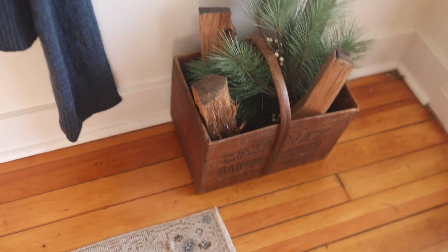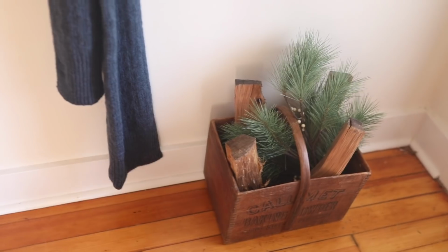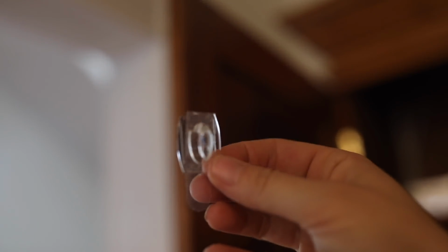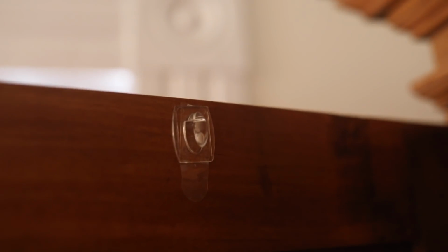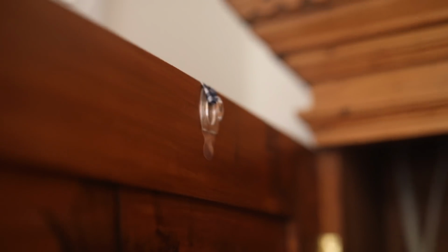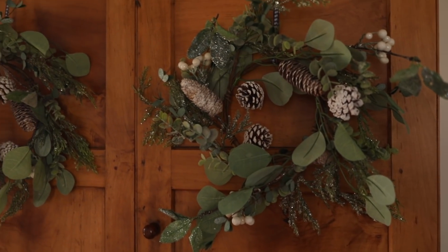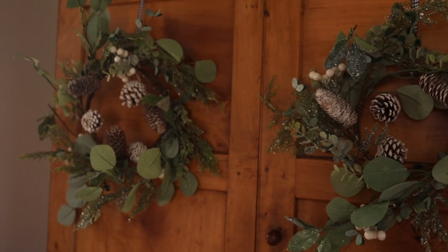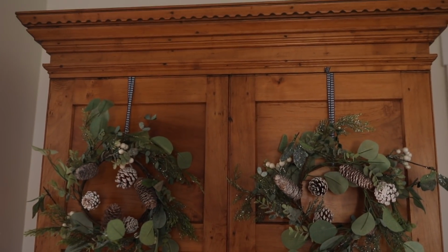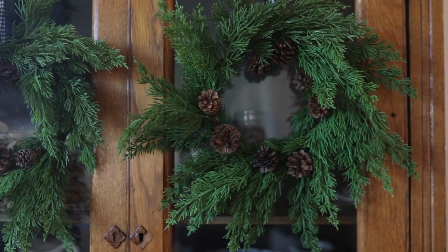Now, one of my favorite things to do for Christmas is add wreaths to hutch doors. To do that, I just hung some of those command strip hook things to the back of the doors, and I hung them upside down. And then I just added some ribbon to the wreaths and put the ribbon over the door and then looped it through on the command strips behind. And now the doors of the sewing hutch in our entryway have a couple of beautiful greenery and eucalyptus wreaths. And I did the same thing with the hutch that we keep in our kitchen.